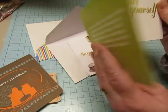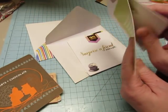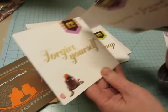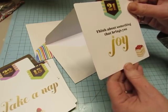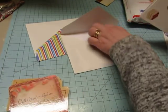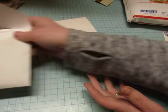Oh, it's got a scripture on the back. Each one has a picture of a chocolate. I love this. And a scripture on the back. Cool. Take a nap. Aw, thank you. I love these. I'm going to leave these right out and make sure they get in my book.